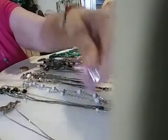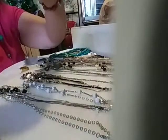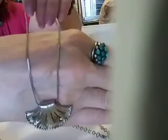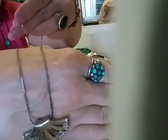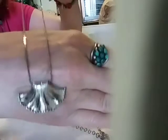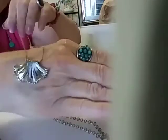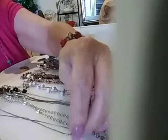Okay. Also, I'm going to show you exactly what arrived. And this is another necklace. It has no name that I can see right now, but this is how it is. It's like a beautiful fan or something. A silver tone.